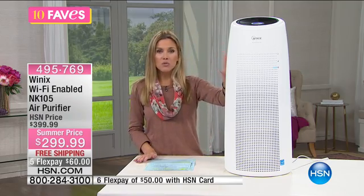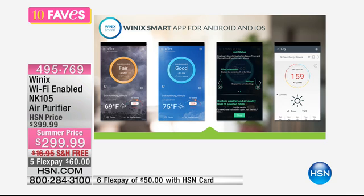Now, one thing you just saw, you're saying, well, she had an app. What was she doing with that? It's Wi-Fi enabled, and it's also Bluetooth. You can attach this to your smartphone to control it and see the air. You can see the temperature. You can look at what the pollen is like in the area, and it's gonna help guide you. You can turn this on and off just with the touch of a button. You just download the app, and then you can control your air from anywhere.